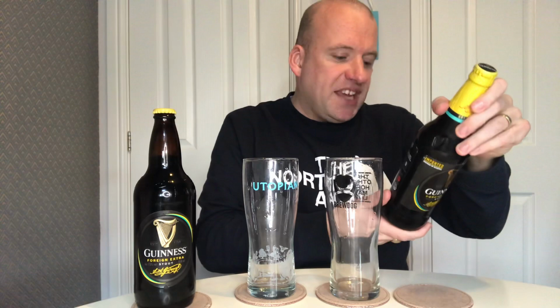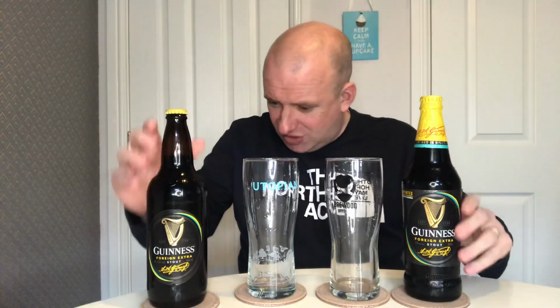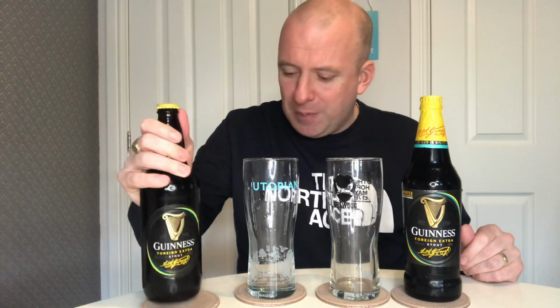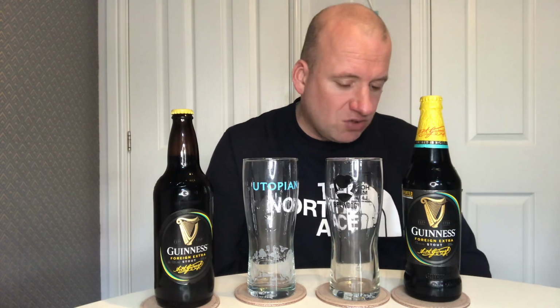And we have the Guinness Foreign Extra Stout that was brewed in Nigeria. Same ABV, 7.5%. This is in a 600ml bottle. So they were both £2.99. So if you're wanting quantity over quality straight off the bat, the Dublin one is better value. But you know, it's all about what's inside that counts. I think it's a good price for a strong beer and a good size bottle for it. So let's get them out and we'll see what we get.